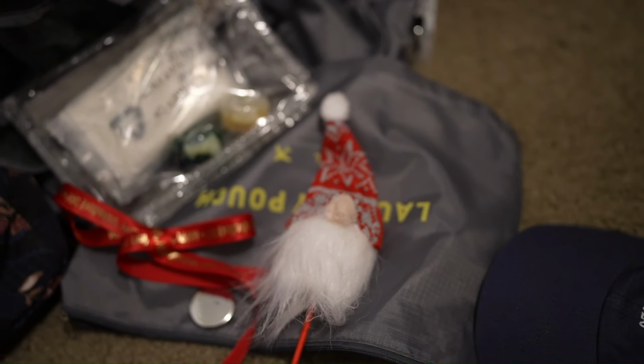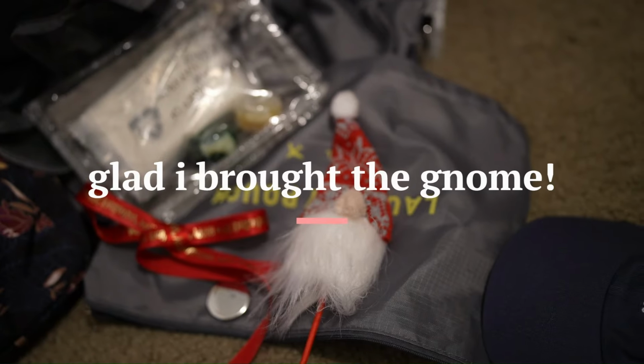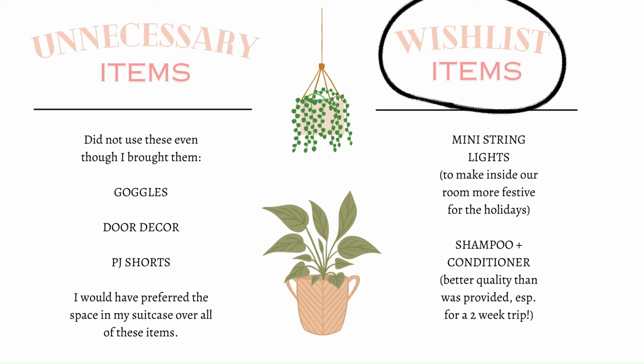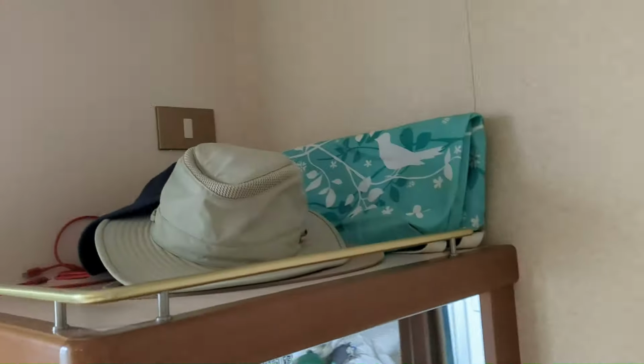I did bring a tiny miniature gnome from Dollar Tree. Okay, this is one thing I wish I had brought: twinkle lights, because it was over the holidays and that just would have made it feel more festive in our room. Of course, the cruise ship was decorated, but our room wasn't. So that would have been nice to have, and small, it doesn't take up a lot of space.